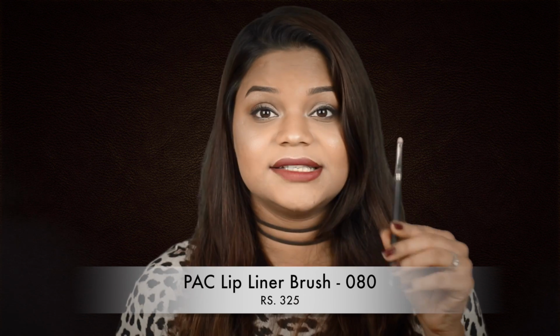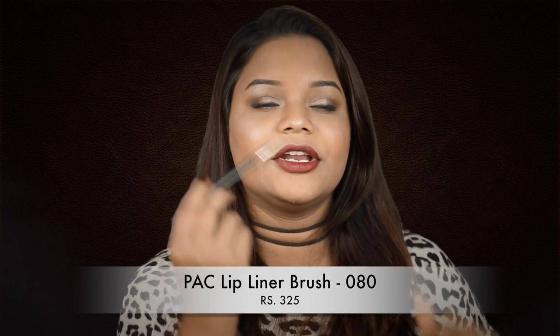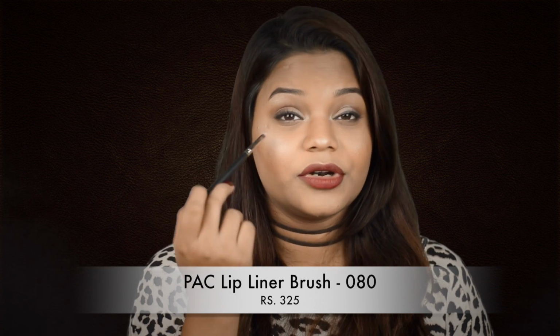Another brush that I would recommend you guys buying is the Pack 080. Now this is a lip brush, but this works really well when you want to do detailed stuff. So say you want to do a cut crease, or you just want to do something to your low waterline, or you don't have your brow brush in place, or you just want a lip brush. This would work really well. This is a very precise brush, and this will give you a really neat lip color application.